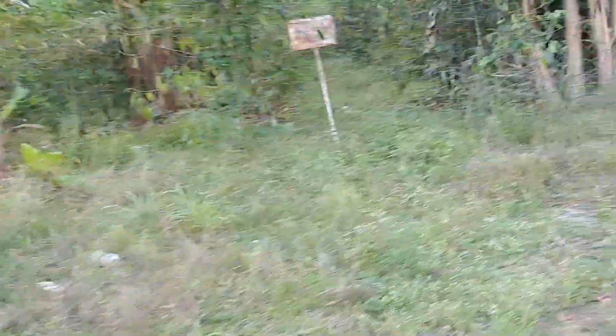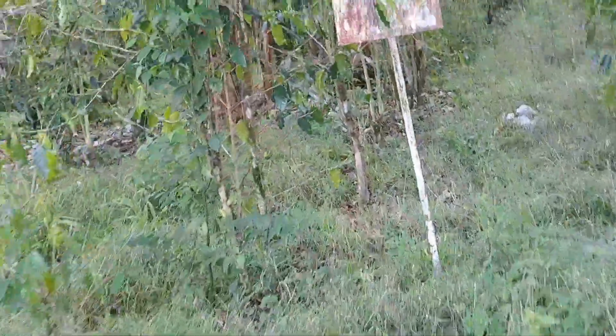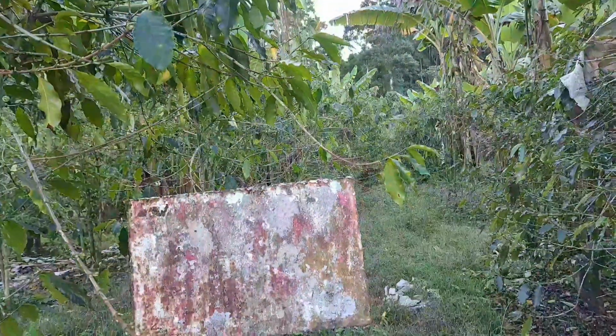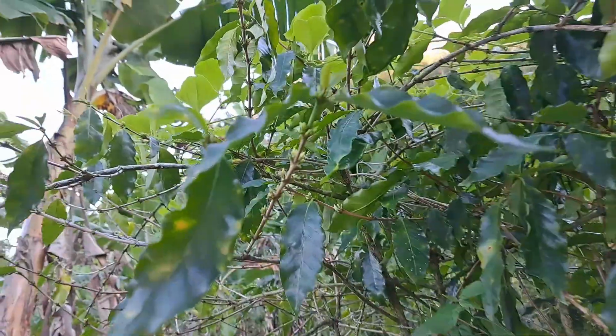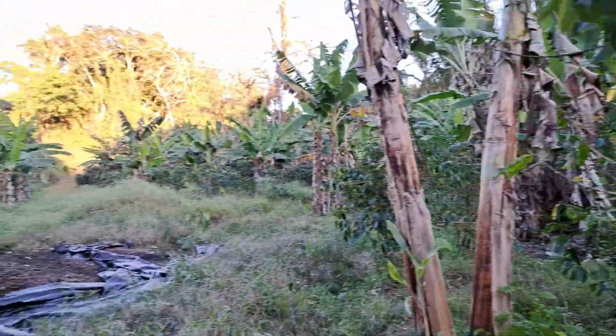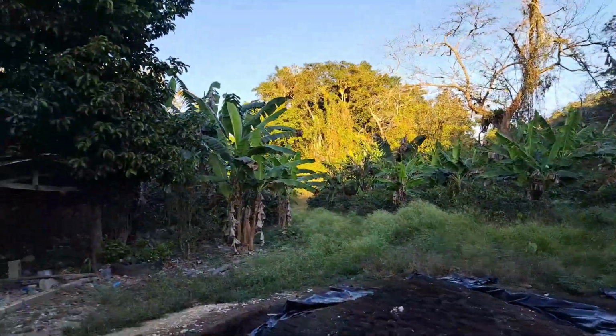So there you go. So let me read what's on this thing right here, if it is readable. I think these are what they use to recognize the plots, but it is not readable. So we have coffee to the left and coffee to the right. Straight through. See, peeps? There's some young coffee beans coming on the trees. So all of this plantation right here is coffee, all the way back. See, let's go to where the sun is.